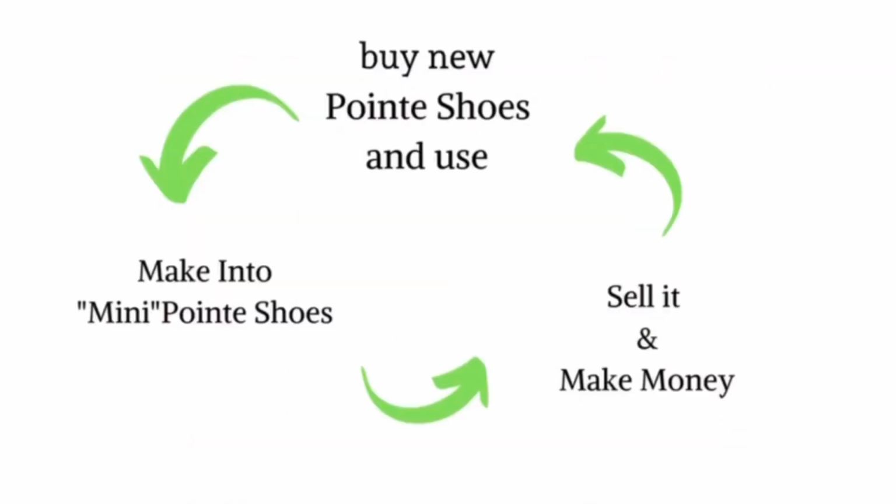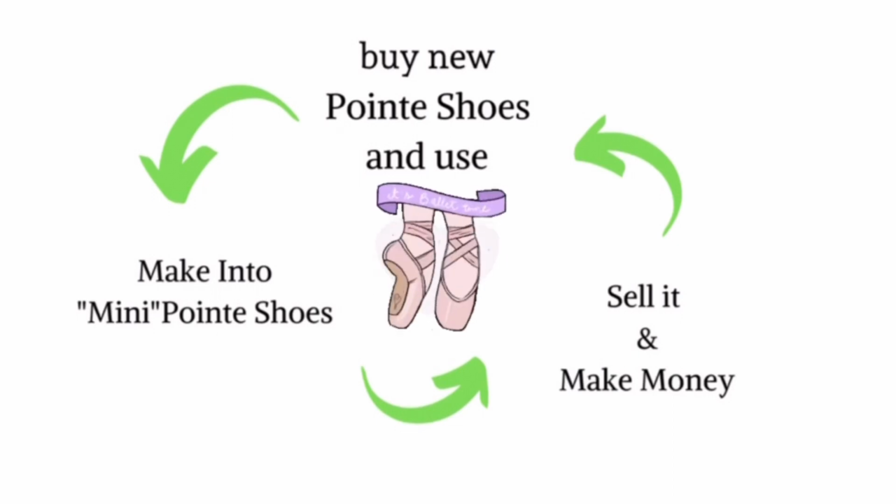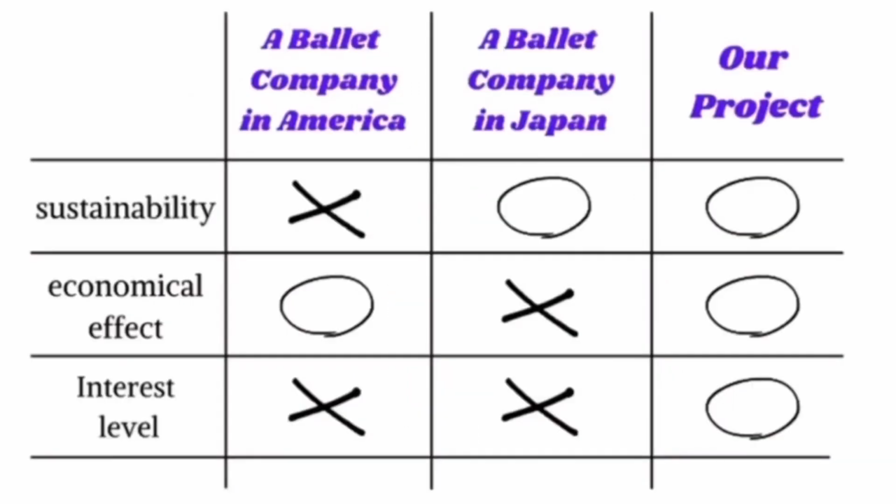Our goal is to buy new pointe shoes with the money the mini pointe shoes make and sell them slightly cheaper. In this way, this becomes a cycle, and by repeating this, we hope to generate a positive economic and environmental impact. Working on this project, we found that some ballet companies are also trying to reuse used pointe shoes.